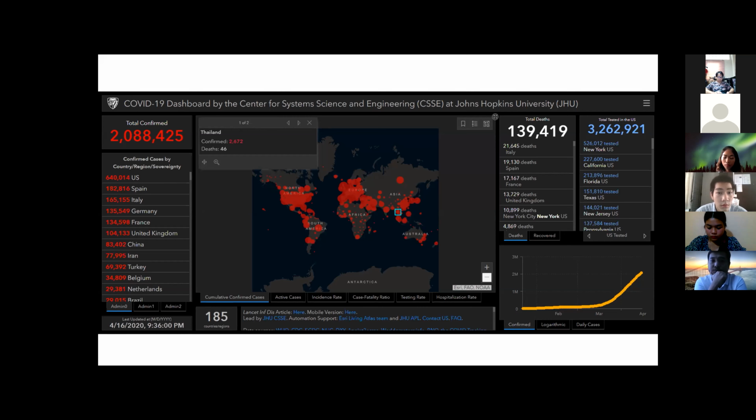So many organizations are using location-based data to give real-time information to people. This is the Johns Hopkins University application. They track people's data and give real-time information about total confirmed cases and total deaths, based on the country, which is based on hourly data.